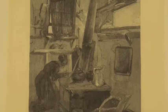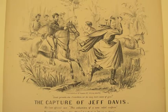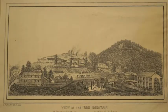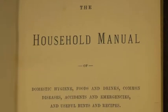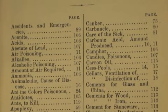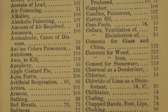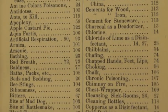As the 19th century progressed, technological innovations like the cook stove began to transform American kitchens, while the Civil War, westward expansion, and industrialization transformed the United States in other important ways. As John Harvey Kellogg's 1877 Household Manual suggests, the general public became increasingly aware of nutrition through the 19th century, leading to greater consumption of cultivated vegetables, some grown in increasing numbers of domestic gardens.